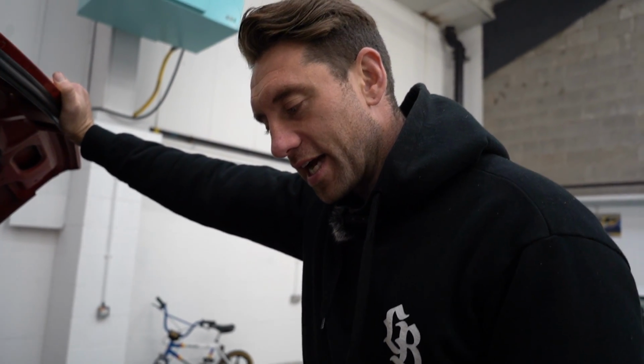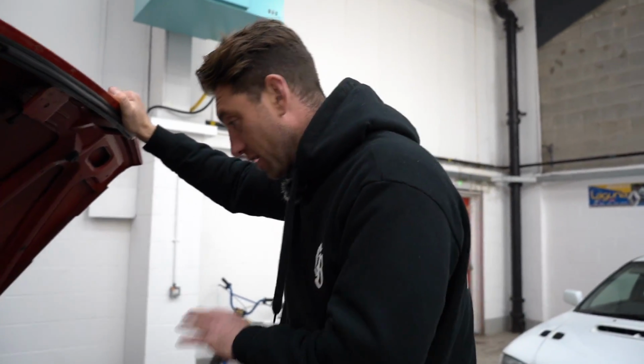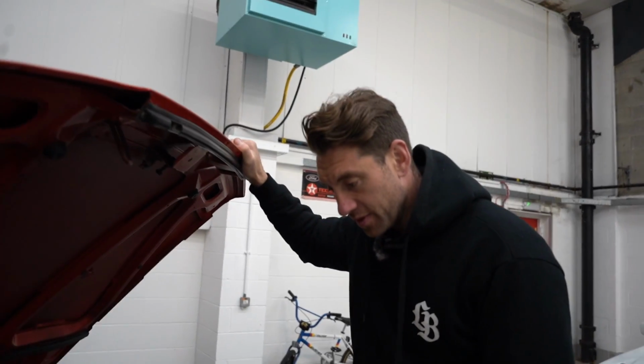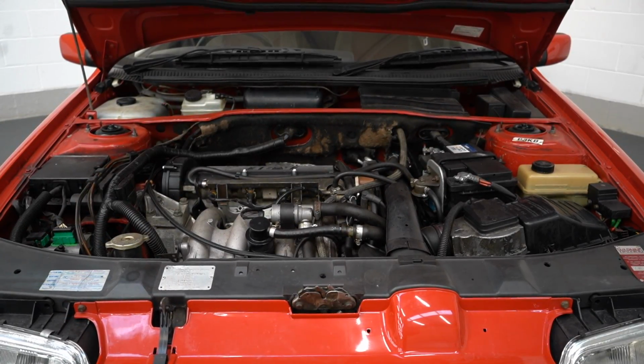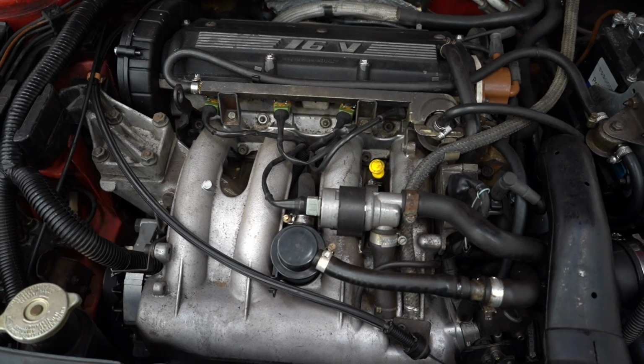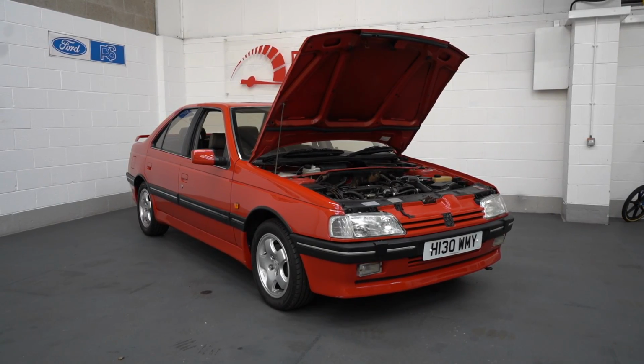I think they started at standard until after modifications. But this is standard, so it's bog standard. Absolutely bog standard. Original wheels, the lot. It's going to be a bit of a boat, but that's what we're going to find out. Is it just going to be a boat with harder suspension?